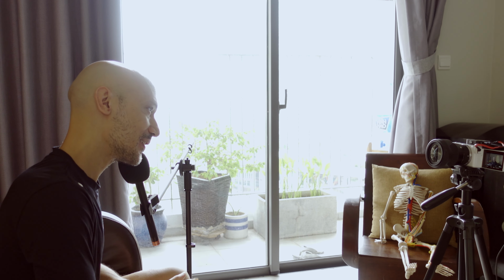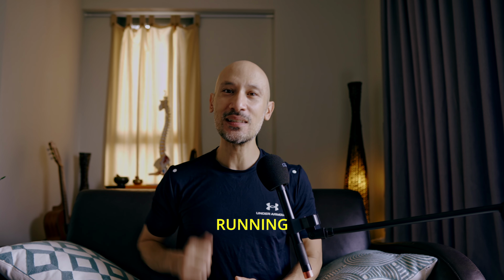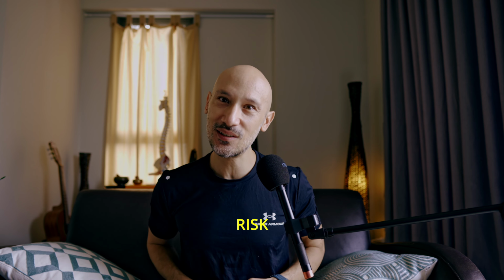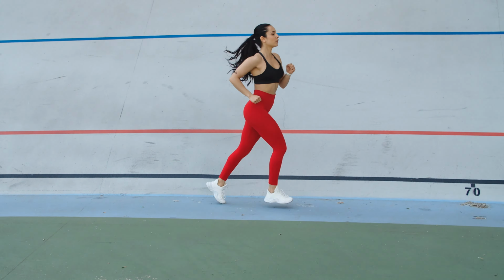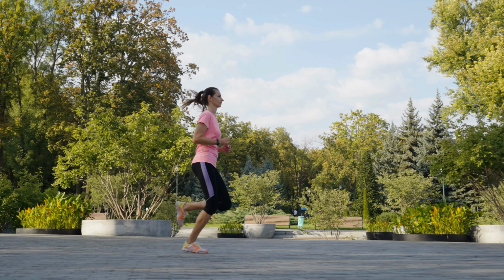As an illustration to that, in 2018, this study identified a number of global kinematics contributors to common running injuries, which means your running technique influences your risk of injury. In particular, runners who were leaning forward from the trunk were at a higher risk of injuries. These are runners who lean forward from the hips instead of leaning forward from the ankles.